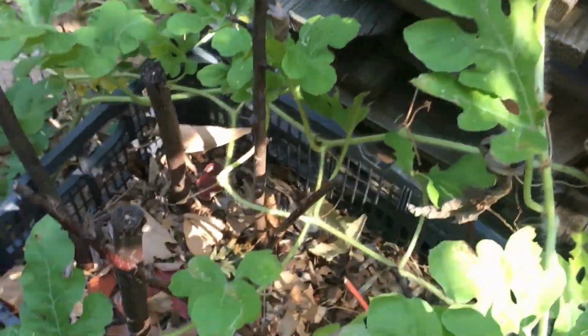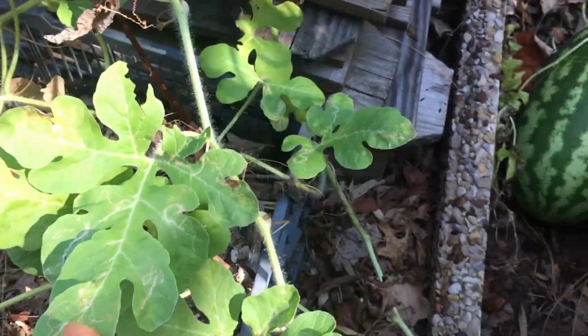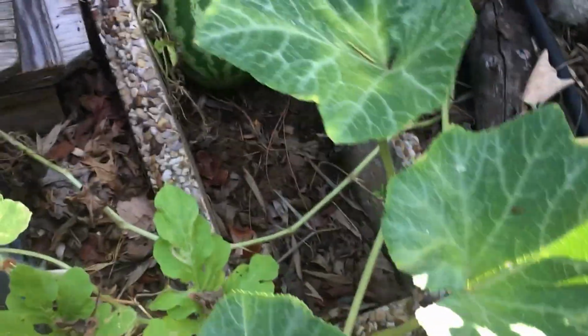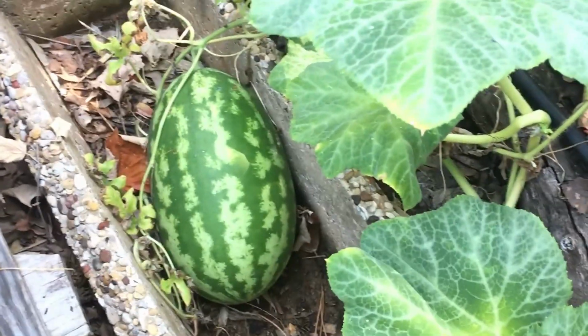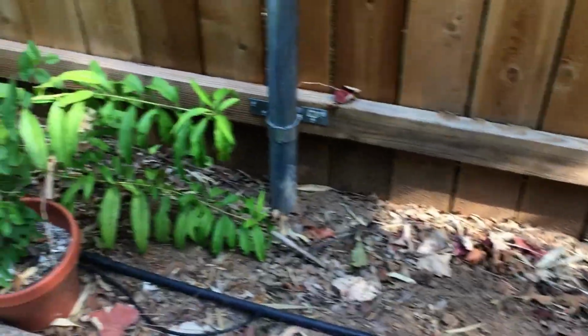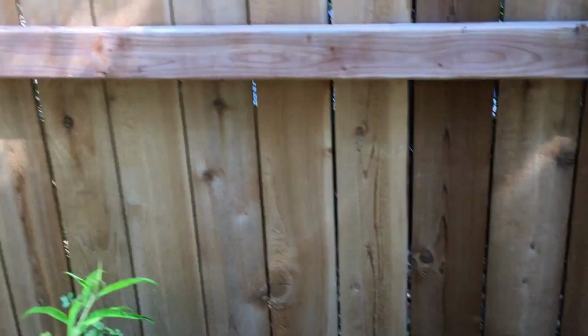I saw the watermelon plants. The leaves, of course, are very different from the butternut squash plant. But I just turned around and saw that I did have a watermelon already. That's unexpected. Along this strip, it's a thin strip, and my neighbor just built a new fence.